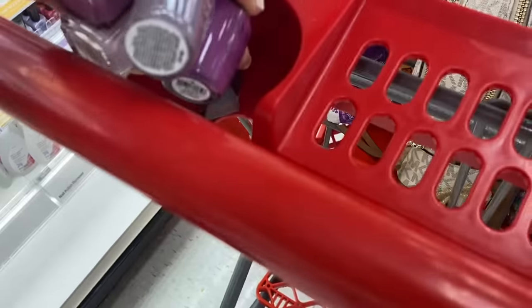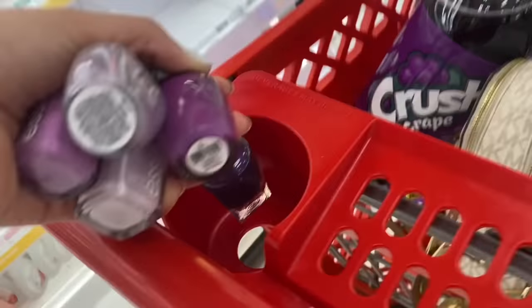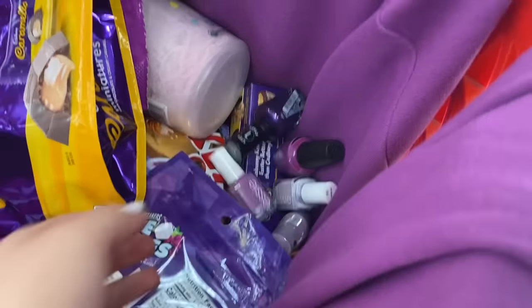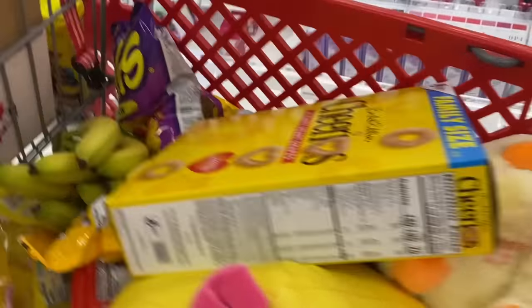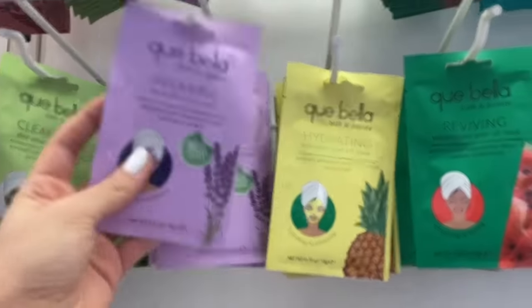Oh, wait, this is so perfect. Oh, never mind. I was going to say you could put your nail polish in the cup holder, but I think it'll fall through the hole, so never mind. Oh, this is so aesthetically pleasing. Let me get a view of your cart. Kelly, yours is fuller than mine. What in the world? How do you do that?